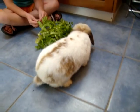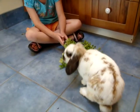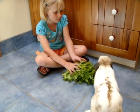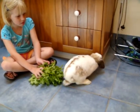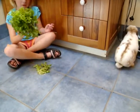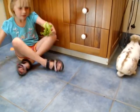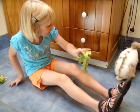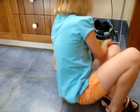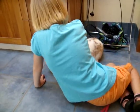Oh, Mrs. Rabbit, do you want some more food? Well, I got some here. Come on, come on. I don't think he wants any. Probably just getting blind. Maybe if I feed... Oh, I can't see her.